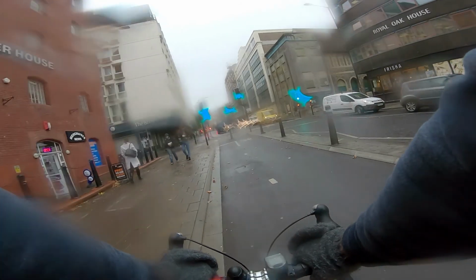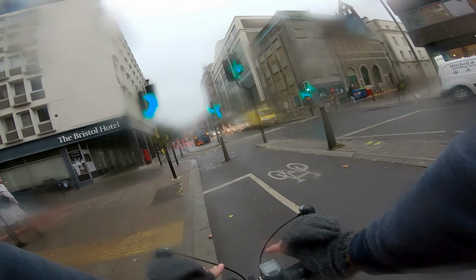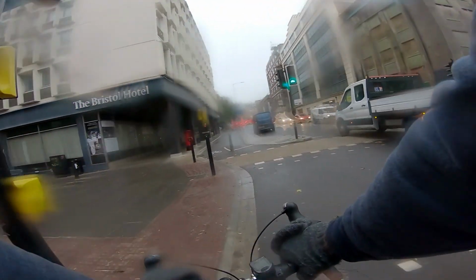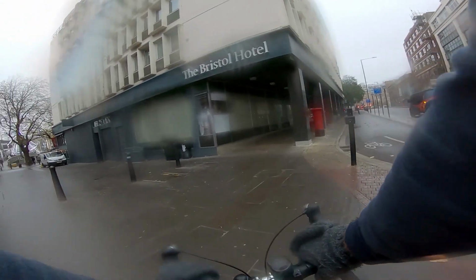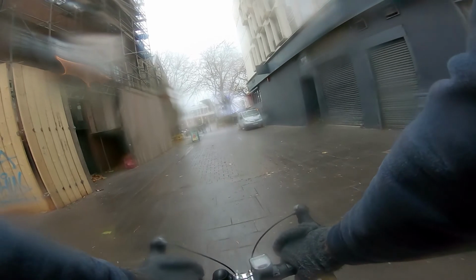Crossing here with the lights is then a purely active travel route. Both of these streets either side are bollarded off, and this is part of the Brunel Mile route, which I've ridden before, and it takes you up to a little cycling and walking bridge across the harbour.